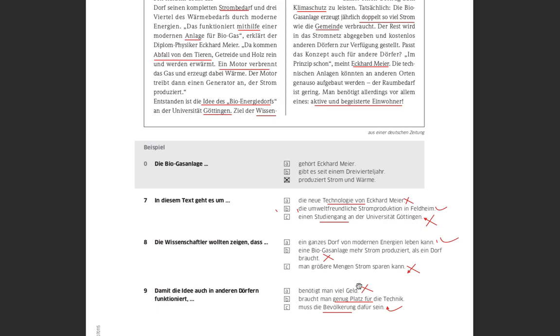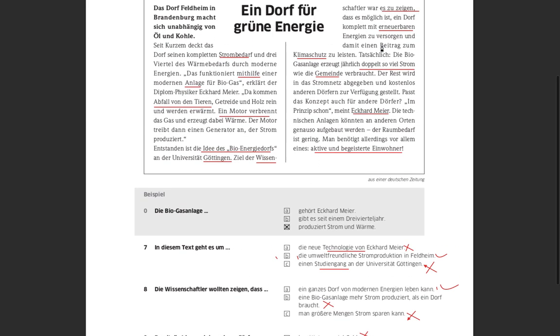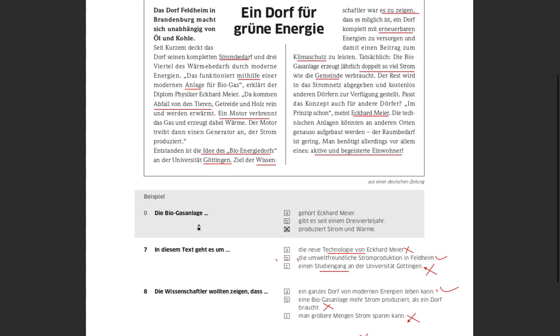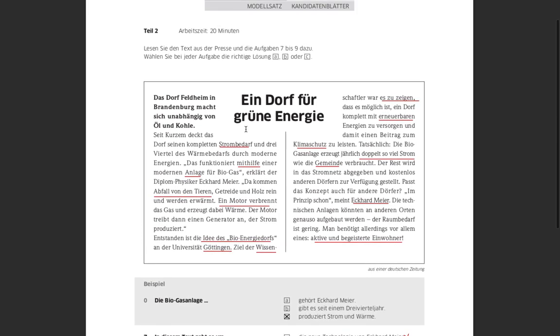Now the important thing is that all the answers, like all these three answers, 7, 8, 9, you will find in a row, you will find in a sequence, you will find in order. Like the answer of the 9th question you will find in the last, the answer of the 8th question you will find somewhere in the middle, like on the right side, and the answer of the 7th you will find after reading the complete text, after reading the complete paragraph. So this is an important thing in this Teil 2 Lesen B1 Goethe certificate.